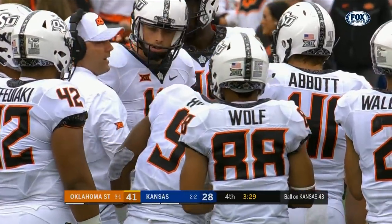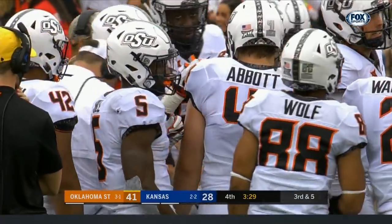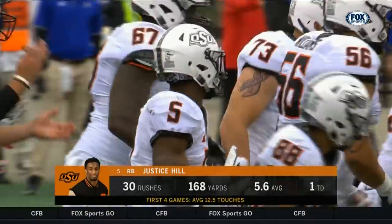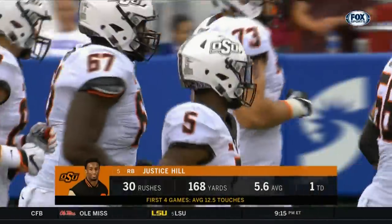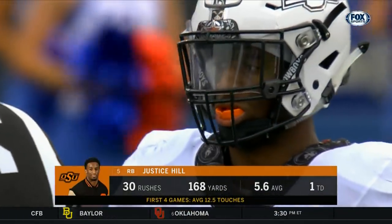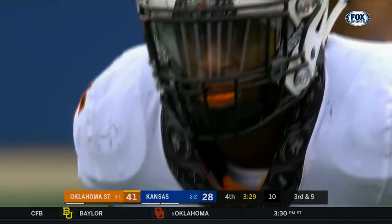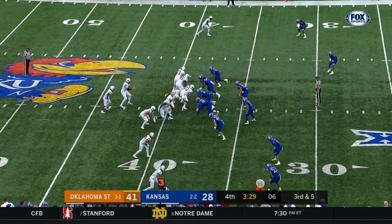Here with 3:29 left in Lawrence, Oklahoma State leads 41-28. We saw Justice Hill carry it twice already, so that puts him at 30 carries today, Brian. He has been in that rarefied air before, but not often. Today's game is the fourth 30-plus carry game of his career. 33 is the most. He came in averaging only 12 and a half touches a game.